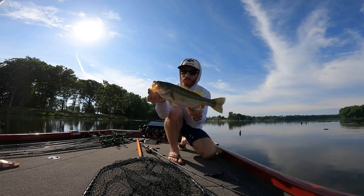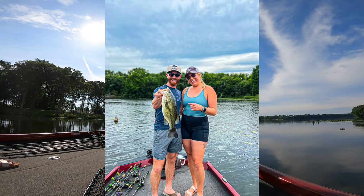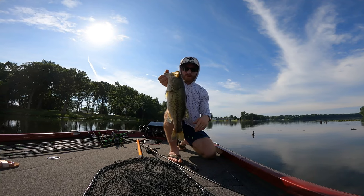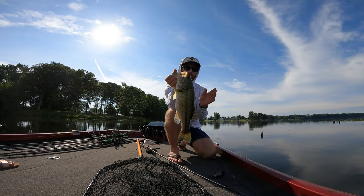We caught a couple here the other day. We came out and fished it. Caught a decent one on the blazing worm here and all these lily pads and trees. And so I just wanted to try something a little bit different. There's a lot of grass here, just 1, 2, 3 feet under the surface, and I knew the right bass would come up and smoke this bluegill if I just cruised it slowly over the grass.